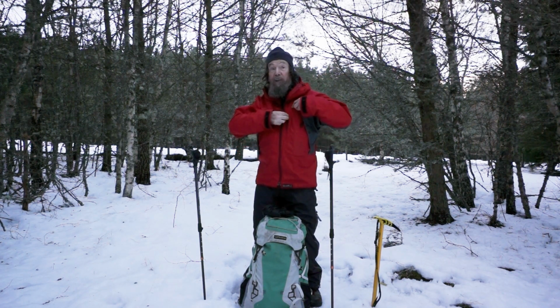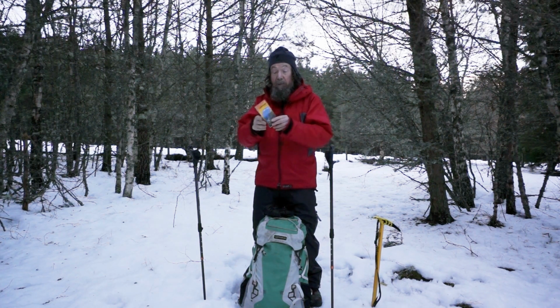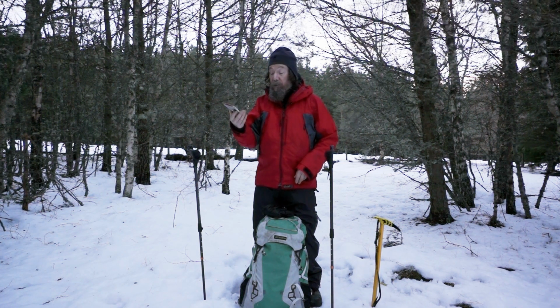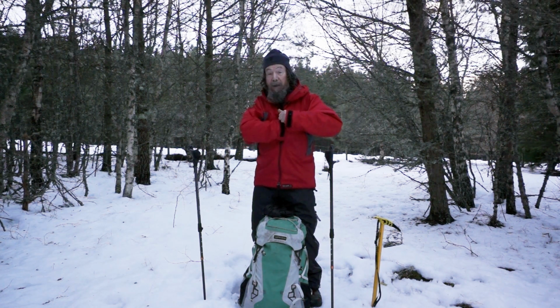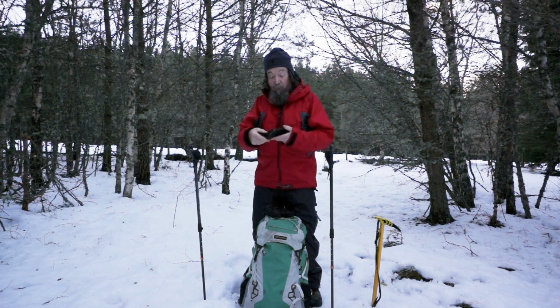And in this pocket, that's where my map lives. Now, this is only a little map, though it's perfectly adequate for the area it covers. It's 1:40,000, but the pocket is big enough for a full-size Ordnance Survey or Harvey's map. Also in here I keep my mobile phone.